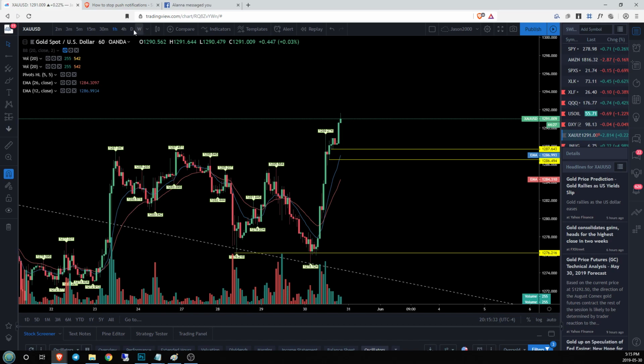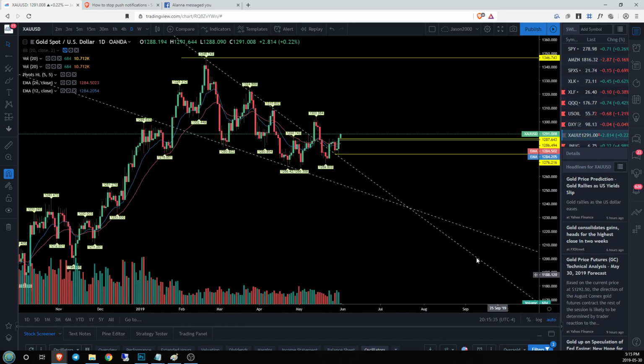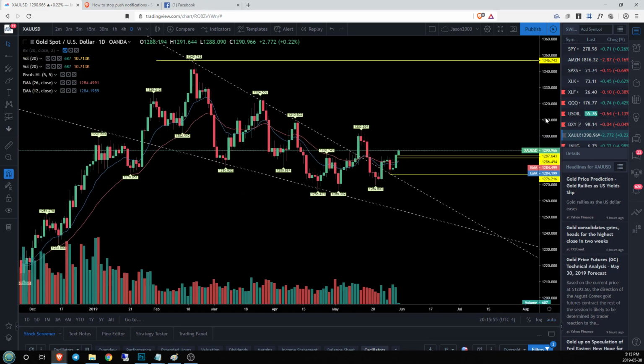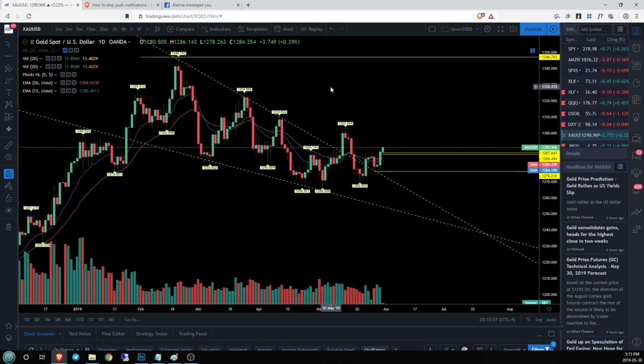Let's go take a look at what this looks like on the daily time frame. Still in an overall daily downtrend. So as awesome as this rally is for the bulls, we do need to make sure that we are going to set a high over 1303. Anything less than that is just going to be a lower high on the daily time frame, and that is still going to be resulting in bearish momentum on the weekly and monthly time frames.